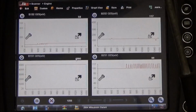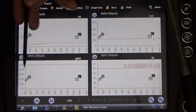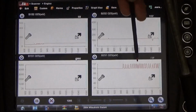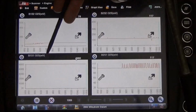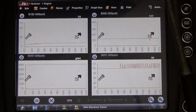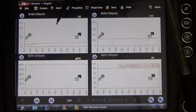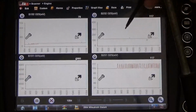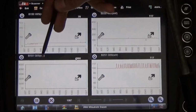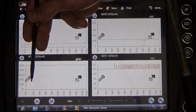So I got you zoomed in. We're still under the hood. What do we got there, Ivan? We have our downstream sensors at the bottom. Sensor 1, sensor 2. Oh, no, I'm sorry. Upstream, sensor 1. Yeah, my bad. And then the downstream sensor 2 is up top. And they're all showing pretty much flatline lean, except for bank 1 sensor 1, which is pegged at 5 volts, which is ridiculous. I've never seen that before.